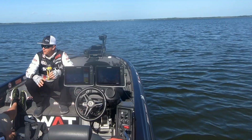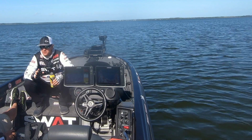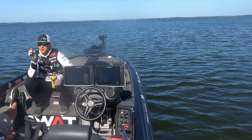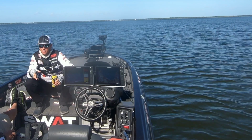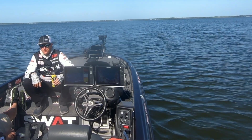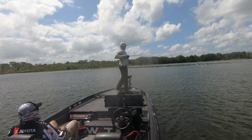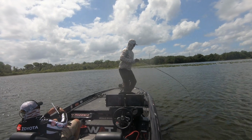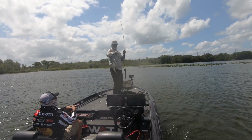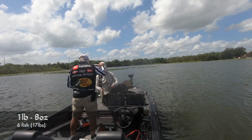I'm going to work this a little bit more this period, and we're going to run up and fish. And I'm going to leave there and go run all the way down to another grass bed down there. And then we're going to try to end up back here for a third period. I got one other little spot. I don't even know if I'm going to mess with it. Perfect. Pound 8 ounces.